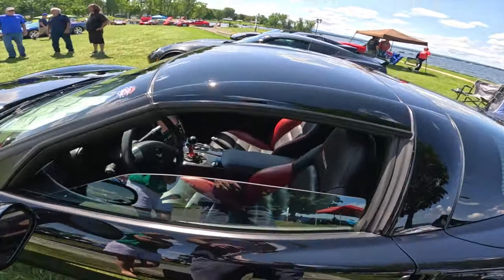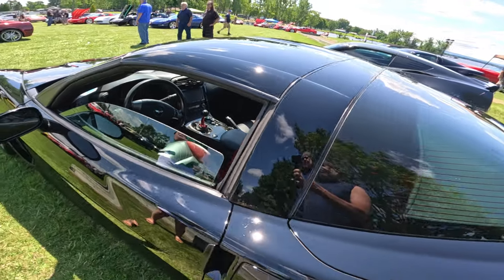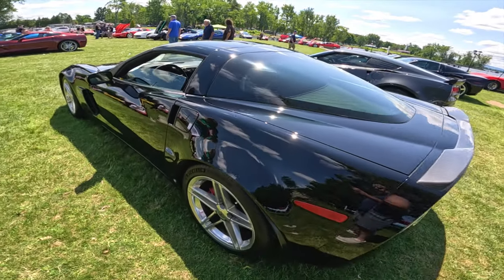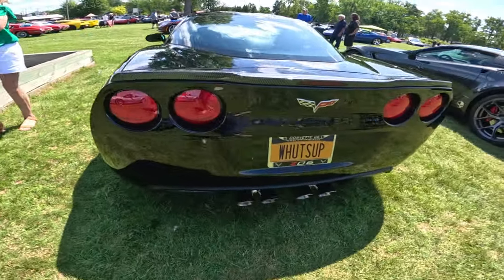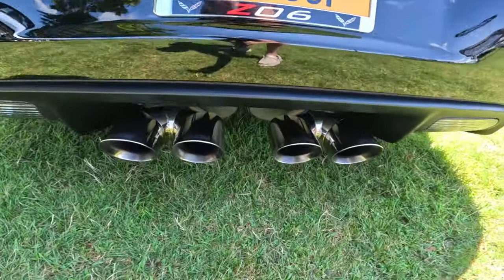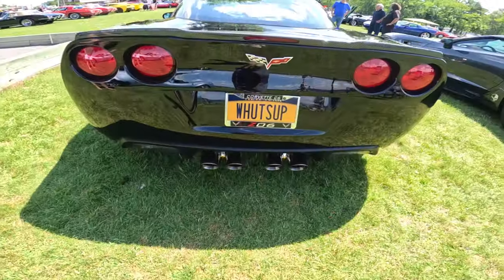Exactly. Yeah, I'd like to. Wow. The exhaust on these cars is beautiful. The sound of these cars is beautiful.